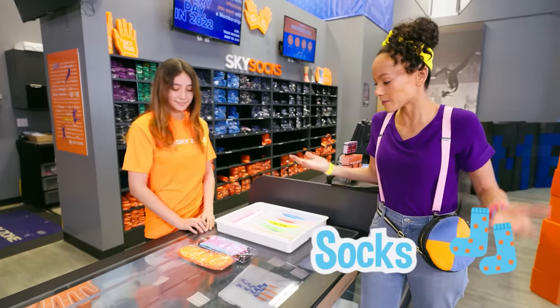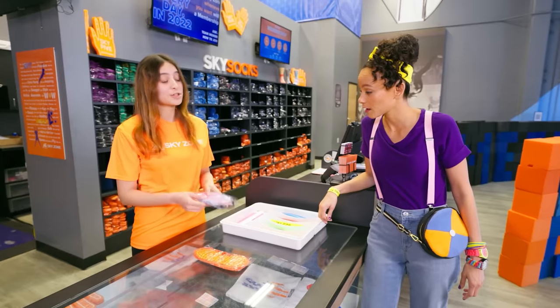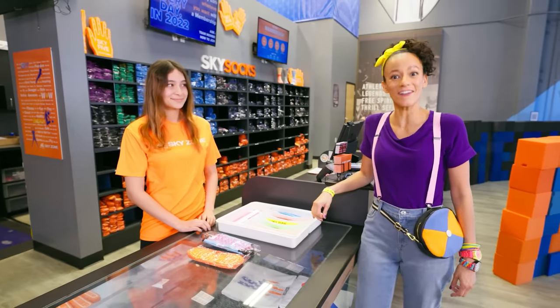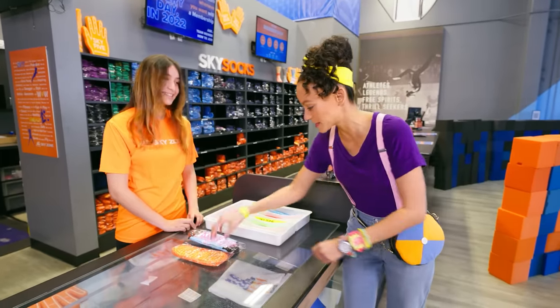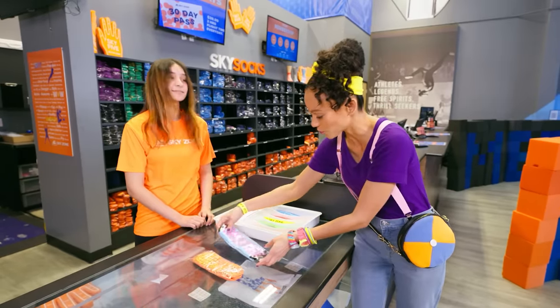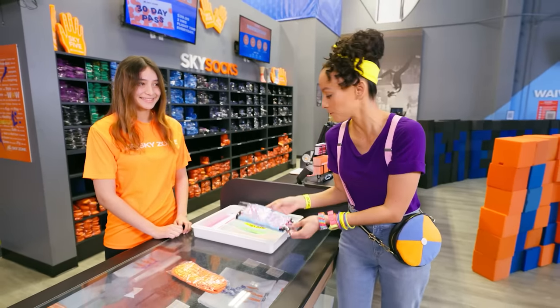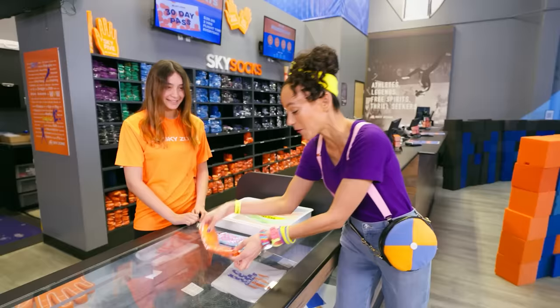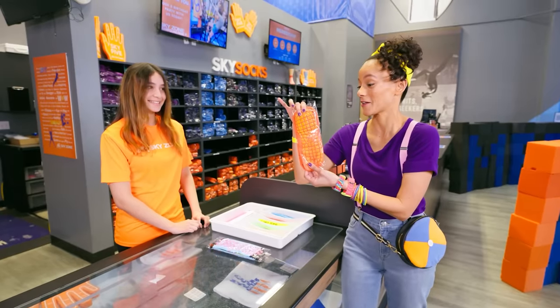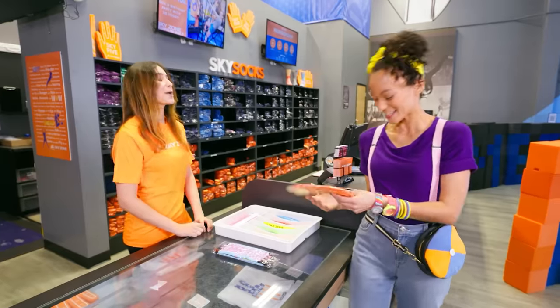Okay, why do we need to put on special socks? The special socks have grip on them so that when you're on the trampoline, you don't slip. Oh, that's so smart. Let's see, we have some orange socks and some blue and black and pink socks. I think I'm gonna go with the orange. I love this color, and my best friend Blippi really loves orange. I'm gonna wear these.